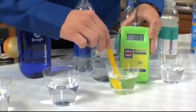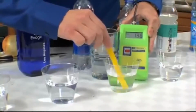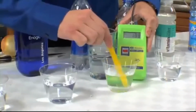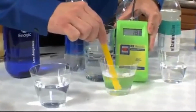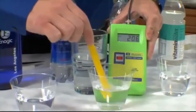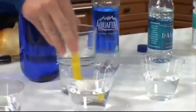And we'll come back here and we'll check the Aquafina. The Aquafina, we've got a positive, look, it looks like about 150 thus far. It's going to keep on going. We're up to about 180. And I think as we sit and watch it, it's going to be the same as the Dasani. It'll continue to climb to over 200. We'll go ahead and bring this over.